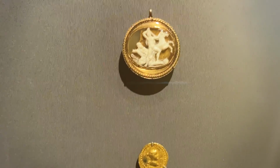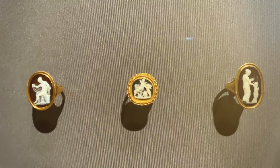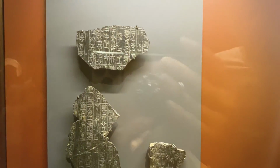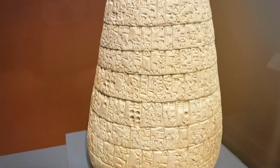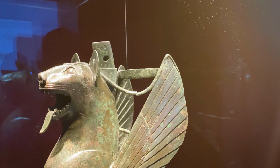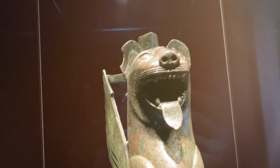Documentation was sculpted and written in stone. Look at how tiny the art on these rings is, and the cuneiform on these tablets. I don't know how people saw that well back then. Hey look, an early form of a griffin. This also counts as a lion.